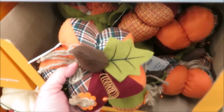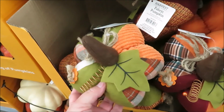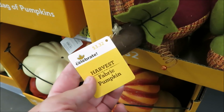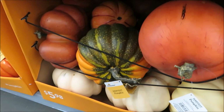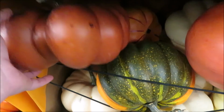Now getting into some of their pumpkins, they did some patchwork fabric stuffed pumpkins. These are just adorable and under $4 a piece. Down below, they did a great job with some of their faux pumpkins and gourds. Again this year, these are all $5.96 for the larger ones.